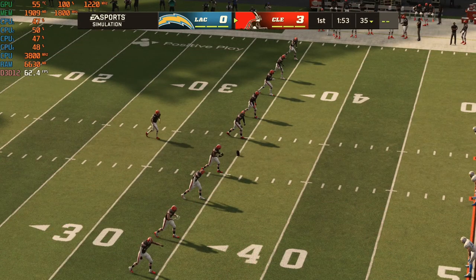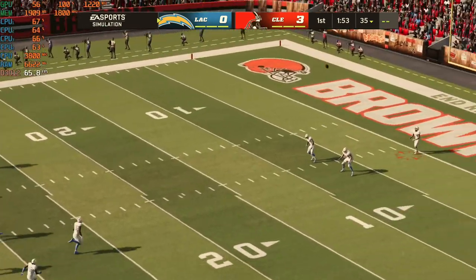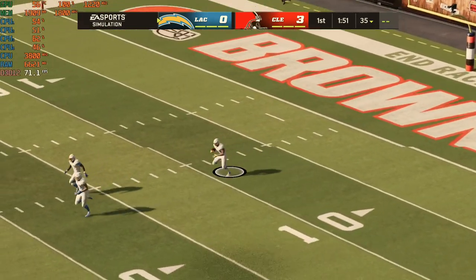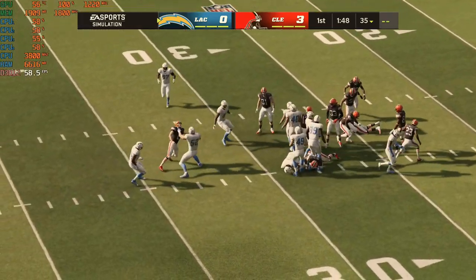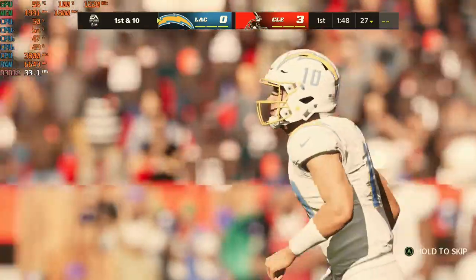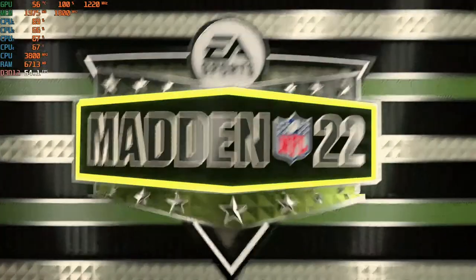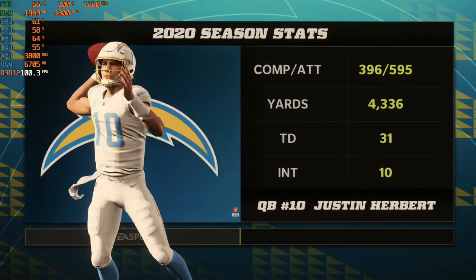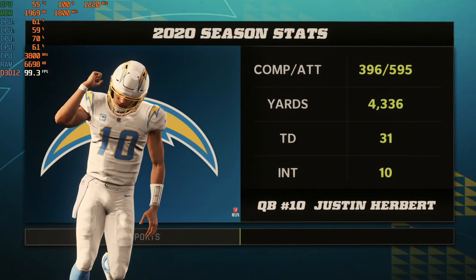Parkey now following the made field goal to kick this one off. Taking it about the one. And out a little across the 25 to the 27. And the Chargers set to go on offense for the first time, and they are led by the NFL's Offensive Rookie of the Year in 2020. Now in his second season out of Oregon, it's Justin Herbert.